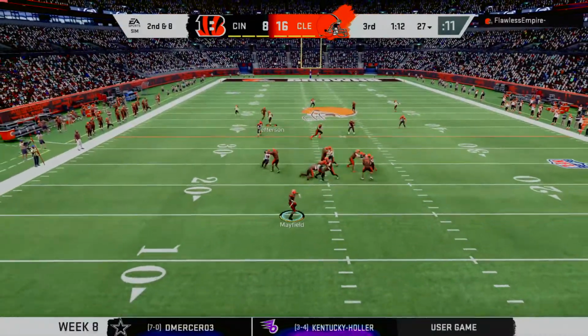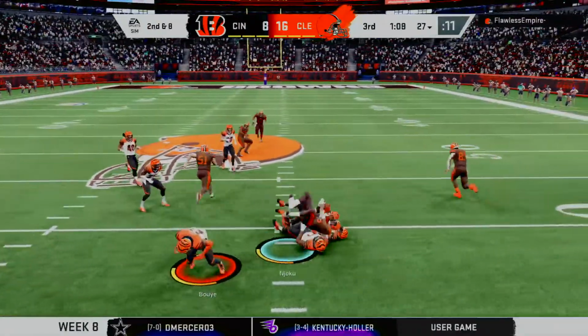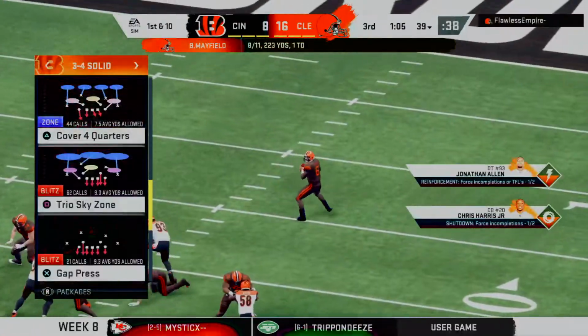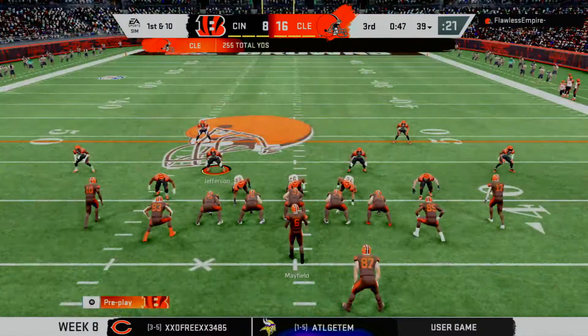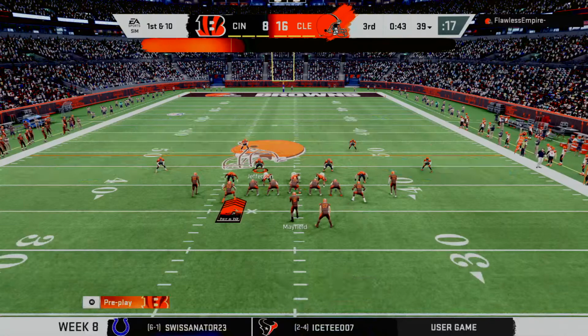Mayfield down. This is the tight end, Njoku. And he gets this one just shy of the 40. They'll mark him down at the 39. That'll move the sticks for the Browns, a gain of 12. So from the 39 now, they'll come up on a 1st and 10.